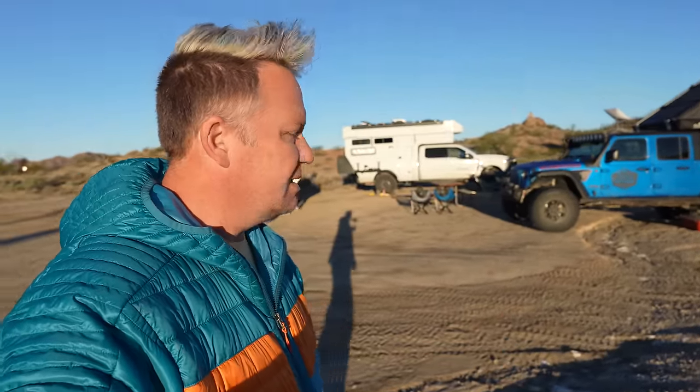Man, in the wintertime, this South Arizona desert is incredible. Temperatures are perfect. Lows in the low 50s, upper 40s, highs in the mid 70s. This is the place to come in the wintertime.